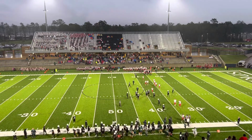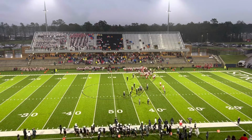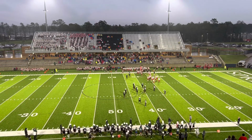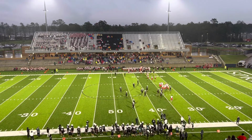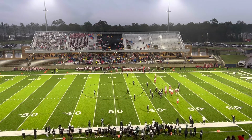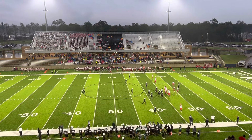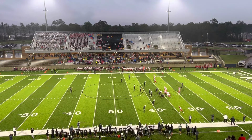This will be North Shore's. We're going to see exactly if they take over where they left off last Thursday evening. So they completely ran roughshod over the Woodlands. Like I said, setting up for a top 10 matchup next week versus Spring Westfield.